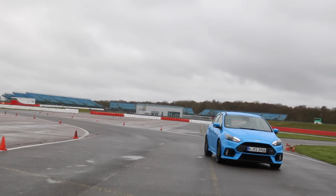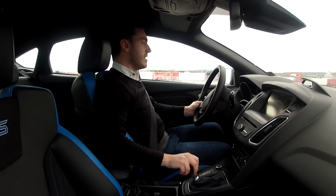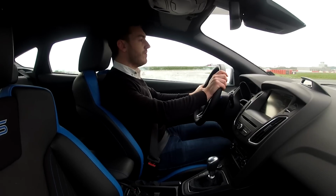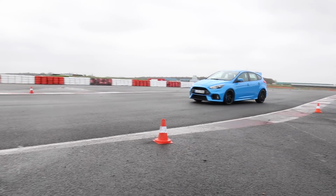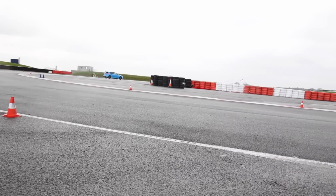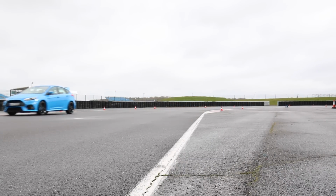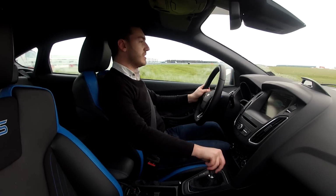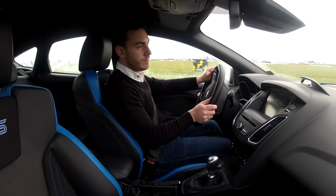Headlines: 2.3 litre EcoBoost turbocharged 4-cylinder engine, the one that's straight out of the Mustang, tuned though to produce 345 brake horsepower. It has 324 pounds-feet of torque, but for up to 15 seconds on overboost, that figure jumps to 347 pounds-feet. Now, all of that performance potential is channeled to all four wheels via an intelligent all-wheel drive system and this rather slick 6-speed manual transmission. It's really nicely weighted actually as well.